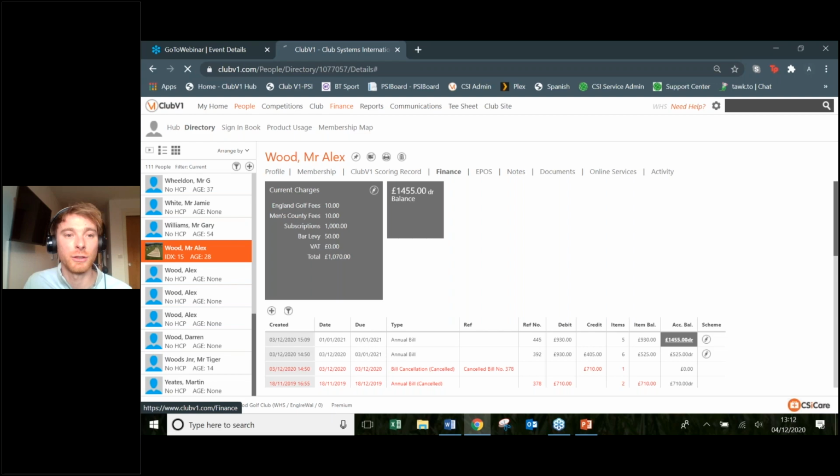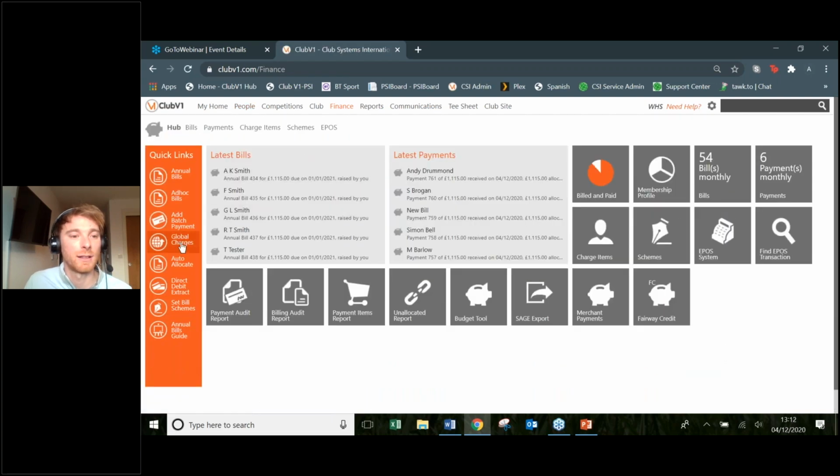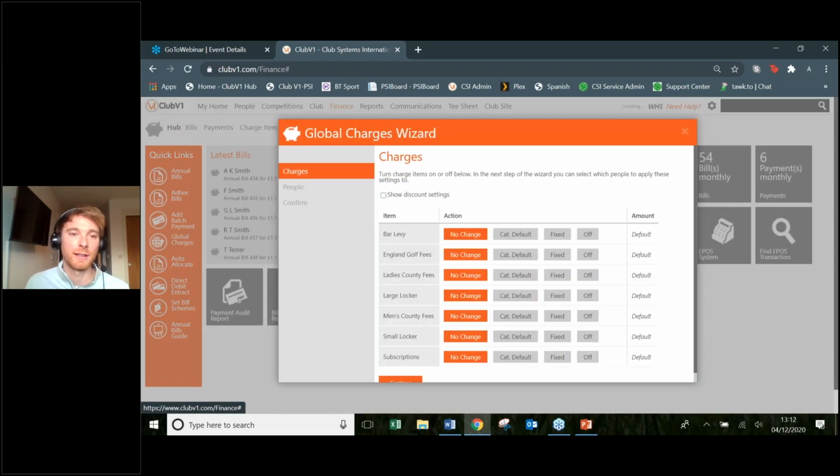So the next thing to do is to go back to finance, back into global charges. Now we're going to treat the charges as individuals. So let's have a look at our large locker first. What we're going to do, you've got some actions here. So we're going to leave it with no change for all items apart from the large locker. This time we're going to use cat default, which is turning the charge on. Okay, so we just had a look at turning it off, but this time we're going to turn on the large locker for anyone who has a large locker number in the system.